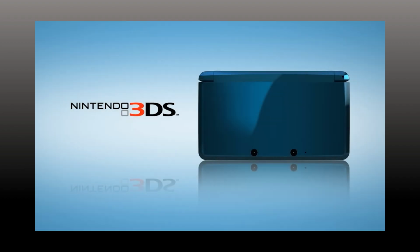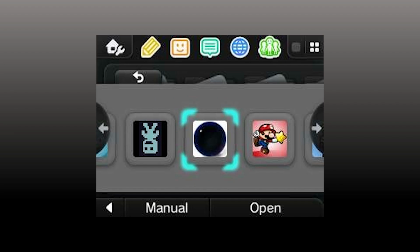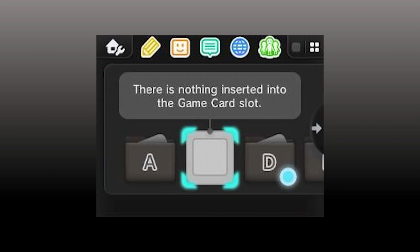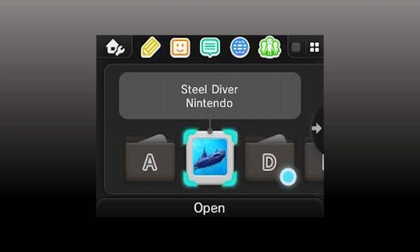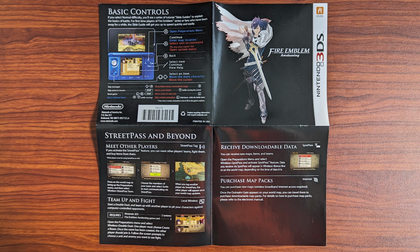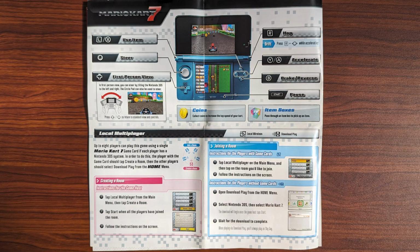It wasn't until the 3DS where Nintendo made digital guides standard on their devices with the manual button. Now, both digital and physical games would have an e-manual. Only a select handful of 3DS titles didn't implement one, most of which being early retail titles. 3DS games as early as 2011 would simplify the instruction booklet, replacing it with a 4-way folding paper. Games like Super Mario 3D Land, Fire Emblem Awakening, and Mario Kart 7 all had a simplified manual.